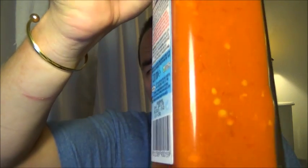How's your week been? Whew, that is hot. Do you know how I can tell it's going to be hot? Not because it says on the bottle, but because you can see the seeds, chili seeds. Always a good sign.